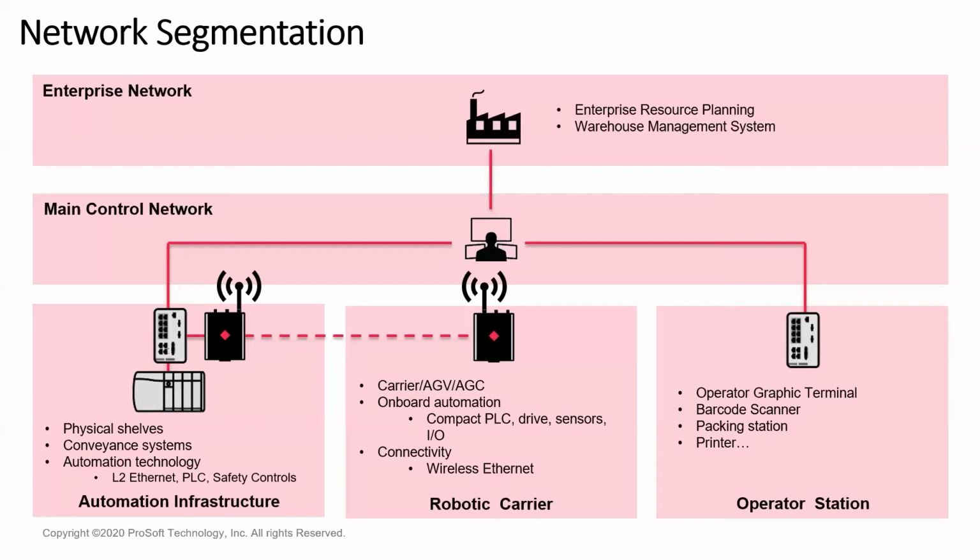We can call all that control information, and it's critical that the control information is sent to the carrier quickly and reliably, and this is accomplished through a wireless link to establish and maintain a connection to the network. And that's what you can see here in the middle of the screen with the dotted line. That's where ProSoft comes into play, radio to radio.